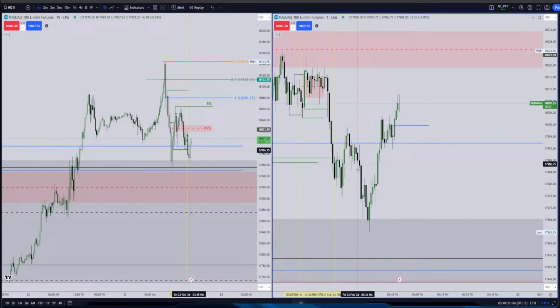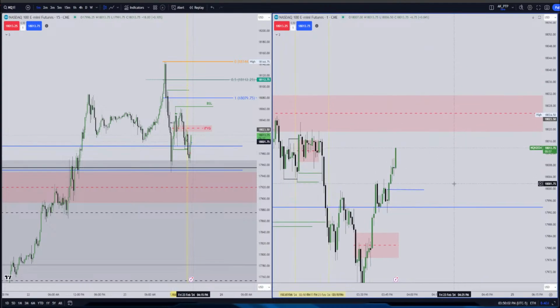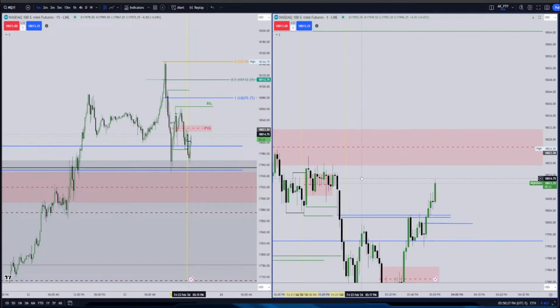Okay, I think this is the one, because from that high until this low, this was the very first fair value, it closed above, and the market never even came back here. So let's see, I missed a small fair value over there as well, but this one, okay, that close above and retest. However, let's see.